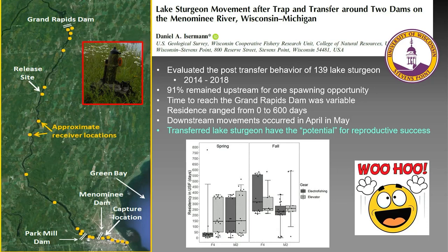So I have this little guy here. Everybody's like, yes, okay, this is fantastic. We can collect the fish. We can move them upstream, and they're going to stay up there for a period of time consistent with spawning activity, all right? Consistent with spawning activity.